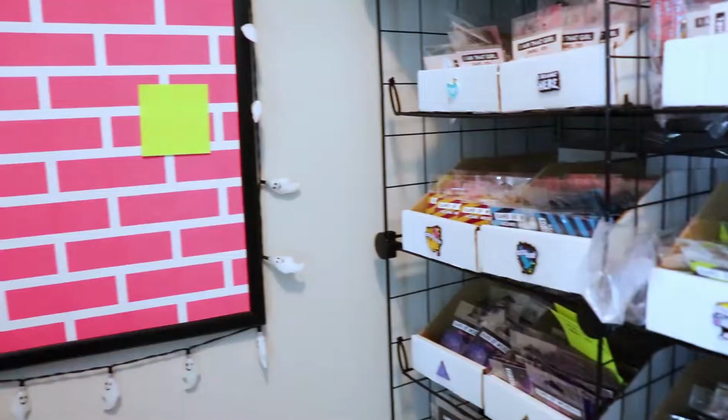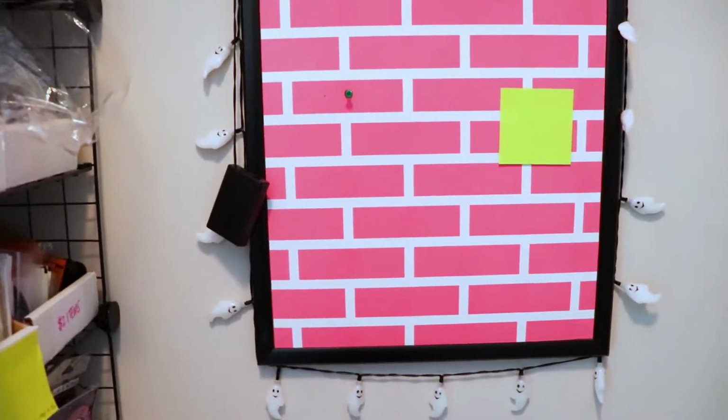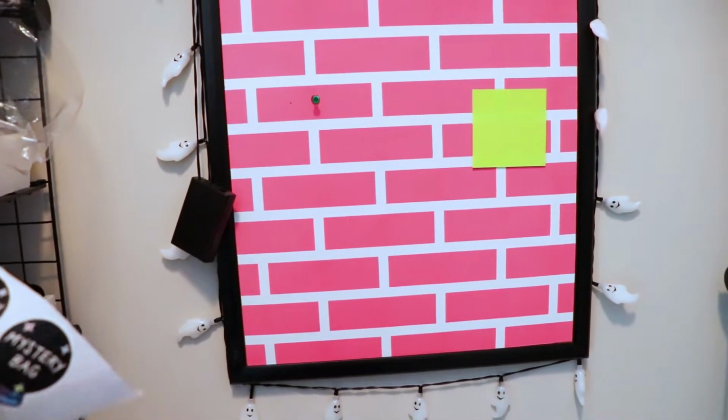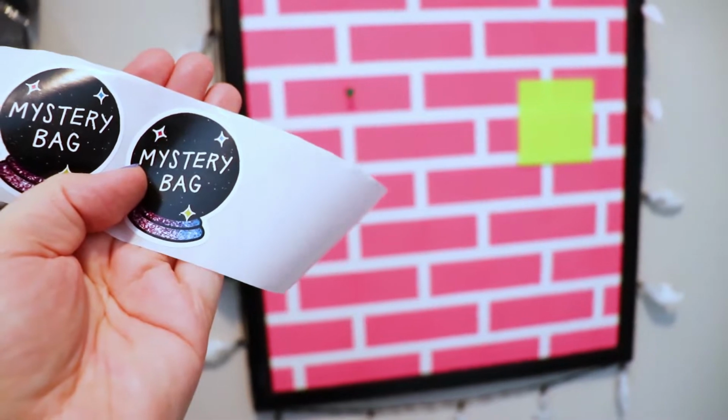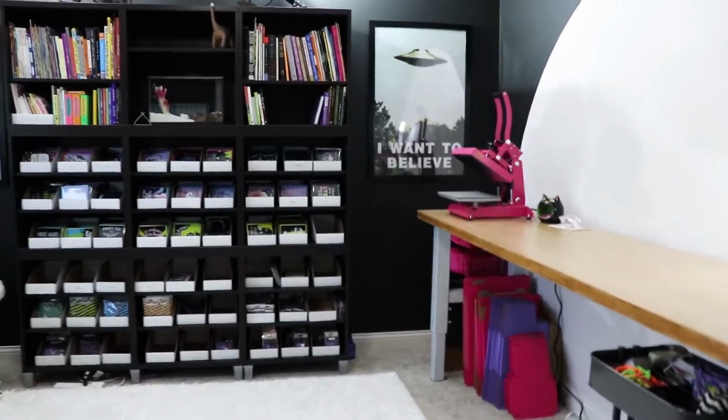Some jackets. And then over here is mystery bag stuff, which I can't show you because if you order one, then you'll know what's in it. But there's four different sizes and there's lots of secrets over there. Surprises. Okay, so that's a quick tour of my studio and I'm gonna get to work on some orders. Let's go.